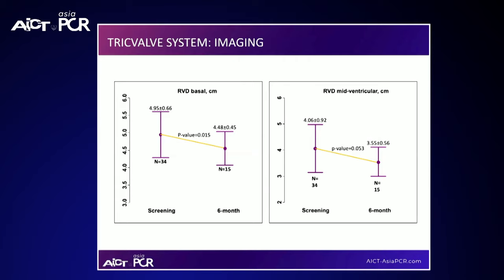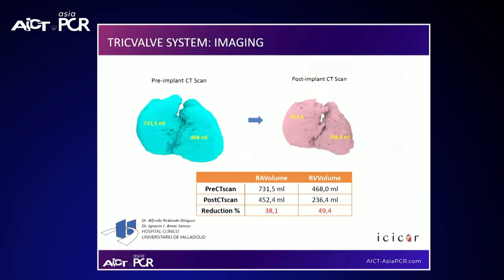It is noted that at 6 months, there is a reduction of right ventricular diameter in both basal and mid-ventricular levels. This is an example of a CT scan of a patient pre and post bicaval valve implantation. The follow-up CT scan showed up to 50% reduction of the right ventricular volume, which may result in the improvement of the functional status and quality of life.